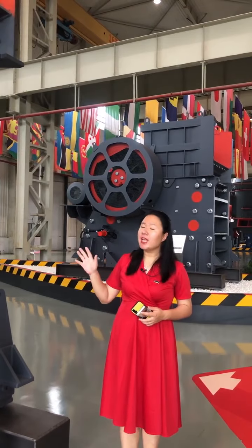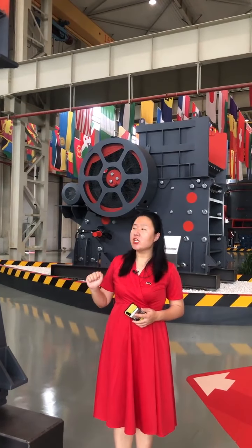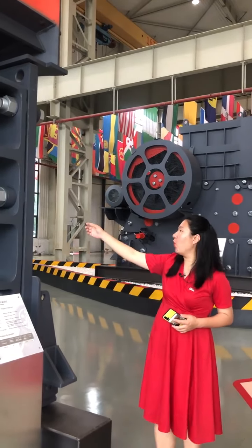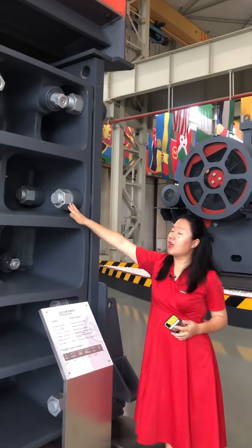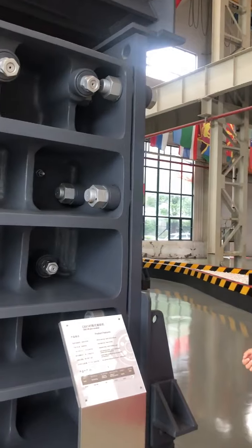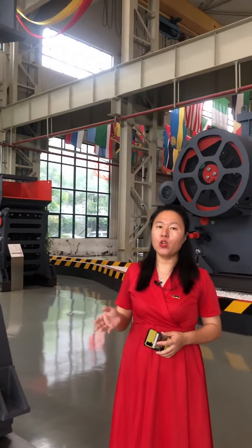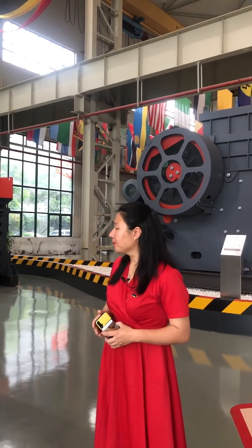And the main structure of the jaw crusher is connected by the bolt. You can see high strength bolt. Yes, for this structure, it is more easy for your maintenance and installation, okay?